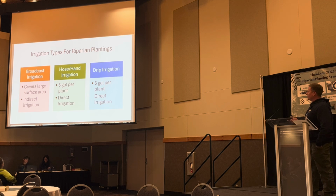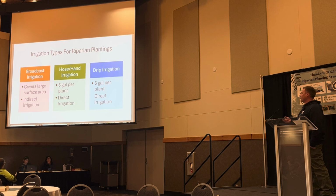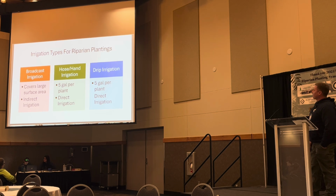So the three irrigation types for riparian plantings start with broadcast irrigation, which covers a large surface area and everything gets watered. I consider this to be indirect irrigation because you're not singling out one plant that's getting irrigation. Then we have hose and hand irrigation, which if calculated and timed correctly, you can get 5 gallons per plant. This is a form of direct irrigation because you're directly irrigating one single plant. And the third and final one that we perform, that is my favorite, is drip irrigation. You can get almost exactly 5 gallons of water per plant, and this is another mode of direct irrigation.